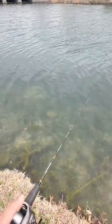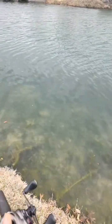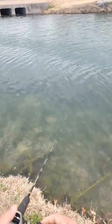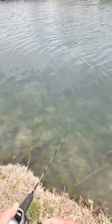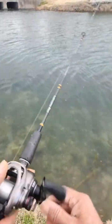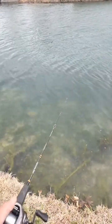Oh, he just came back at it. He swept by it. Shoot. Toy with my feelings. This is a classic one where if you could drop that Senko or some similar bass lure right on top of him, you might get him to hit. I'm gonna see if I can drop it right here in the bed. He may be gun shy after he felt a hook or two in the mouth.